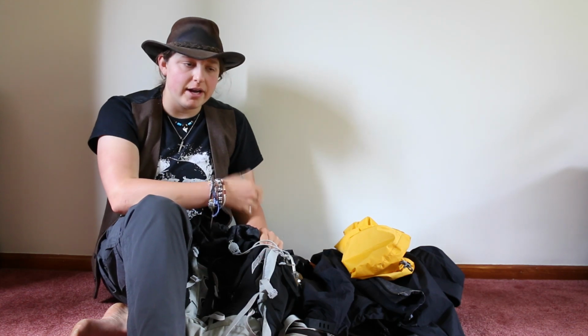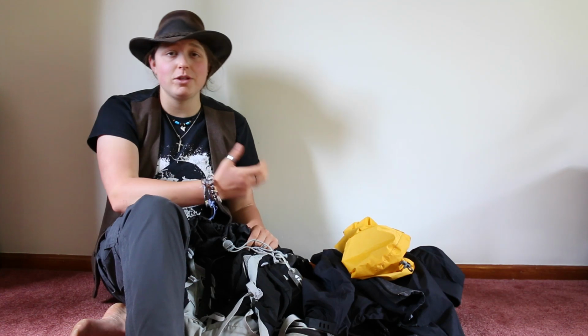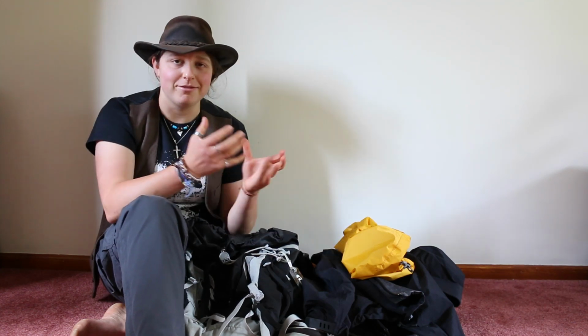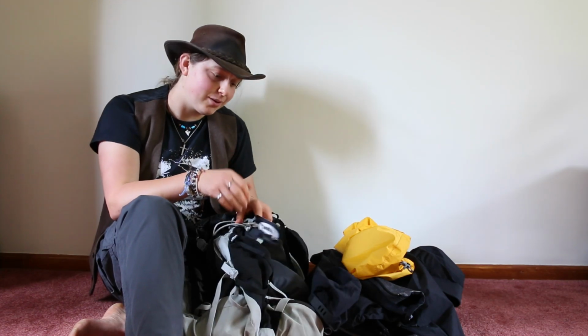I like to take the kind of metal ones just because they're kind of hardcore and they keep your water cool. And I'm just not a fan of drinking out of plastic, because you just don't know how much plastic is seeping into your water. So I avoid that and just use the traditional metallic ones.